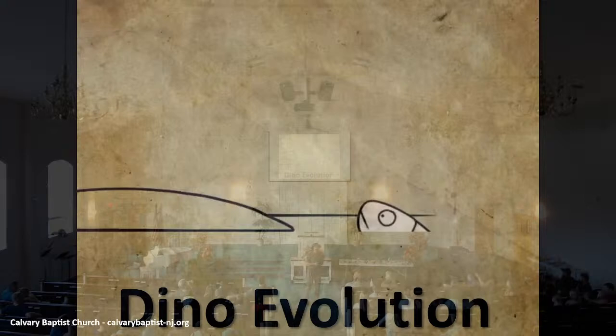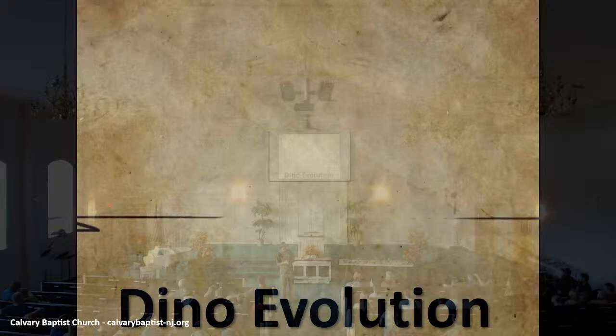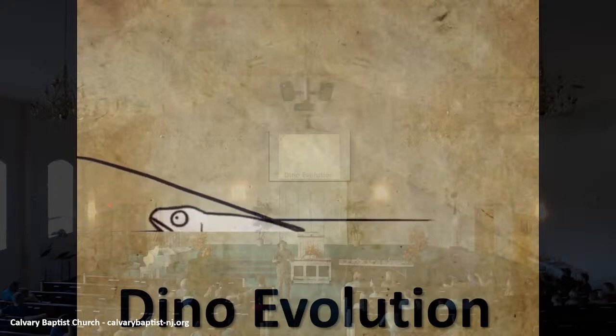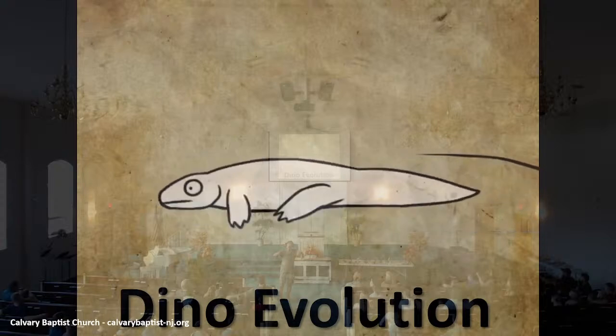There was a little fishy once. He looked up and said, hey, there's a cute little island. I'm going to walk on it. And so the fishy climbed up over the island. And the fishy said, that was fun. I'm going to climb over it again. And the fishy says, you know what? I kind of like this idea of climbing and walking. So his legs kind of got a little bit longer, and pretty soon he's dragging his belly, but he's climbing on the land.